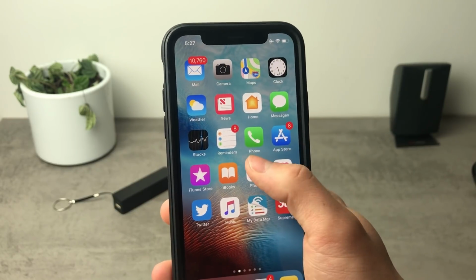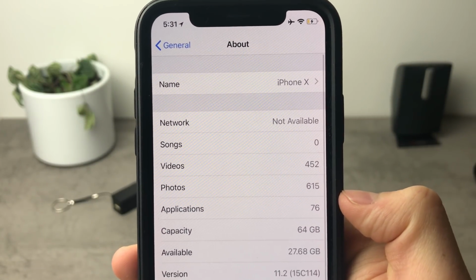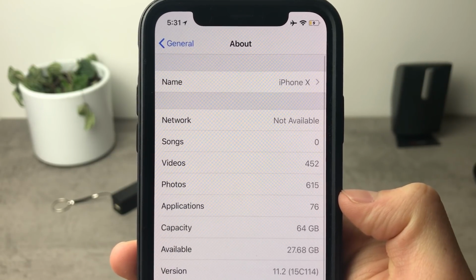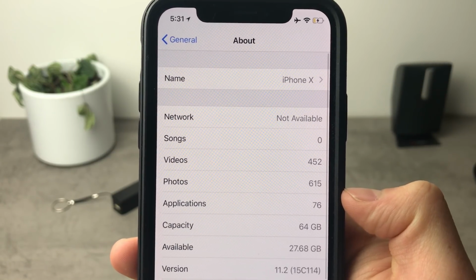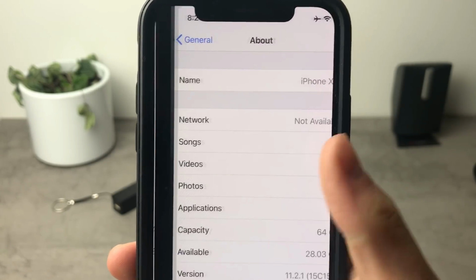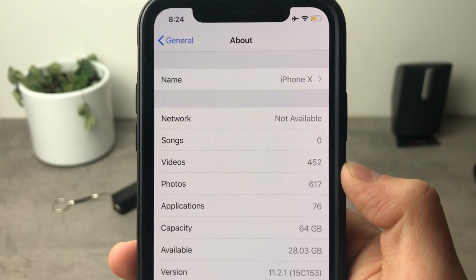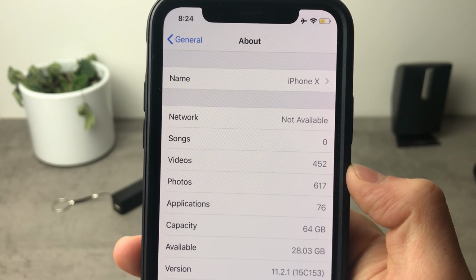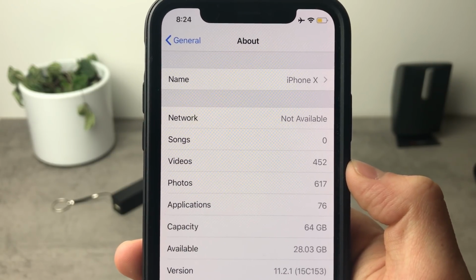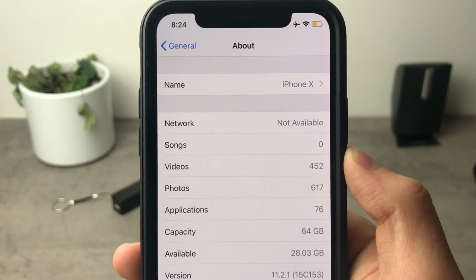So let's open up the photos one more time, and as you can see, this is iOS 11.2 and the screenshot that I made before the update. So the capacity is 64 gigabytes, of course, and the available is 27.68 gigabytes. And let's swipe right here to show you what it looks like now. As you can see, the 64 hasn't changed, and hopefully it will never change. And the available is 28.03 gigabytes. So a couple hundred megabytes have been brought back, actually.